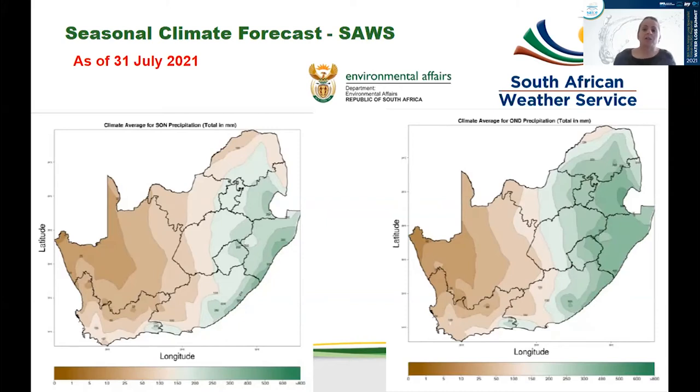And these are the seasonal precipitation predictions for our spring season, which would be September, October, November, the image on your left, and our early summer season, which is our October, November, December months. And you can see here from these maps that we can experience above normal rainfall on the eastern and northeastern parts of the country, but below normal rainfall over the western and southwestern parts of the country. Those lower than normal rainfall forecasts will put additional pressure on water resources, especially in areas such as the Eastern Cape, where they are experiencing water issues and where their reservoirs are already overburdened.